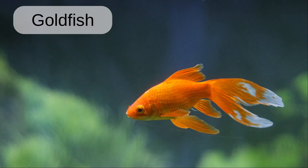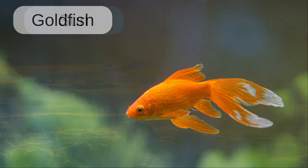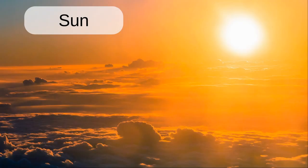There's also a goldfish. With the cats, we make sure to keep the lid on the fish bowl when we're not beside it. We'll head out soon, so let's have a look at the weather so we're dressed appropriately.